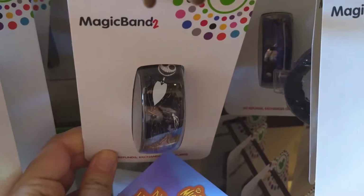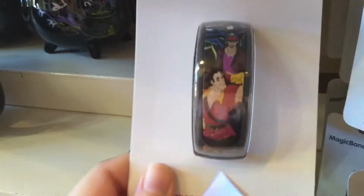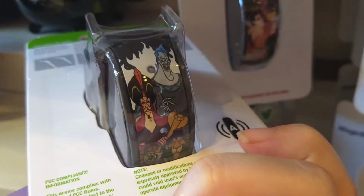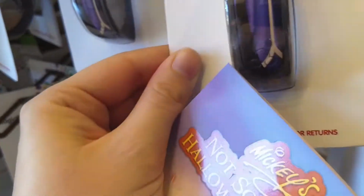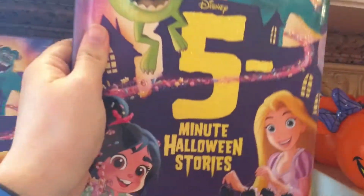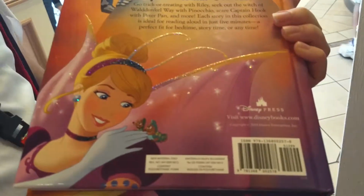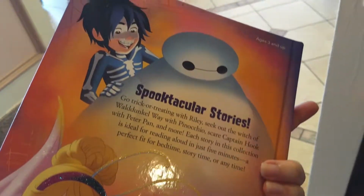These are some pretty cool magic bands. I don't know if they were specific for the party or if they were just put here because they're kind of themed around the villains of the party, but either way, they're still really, really cool. I really like the Nightmare Before Christmas one. But the villains band's pretty cool too, and if you're into Snow White, the Snow White band's pretty sweet. This is a cute little book, 5-minute Halloween stories. I flipped through it a little bit. It kind of looks like a giant version of those learn to read books that you get, like reading level 1, reading level 2. I just like Oogie Boogie.